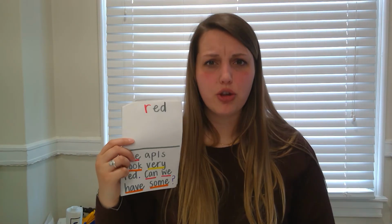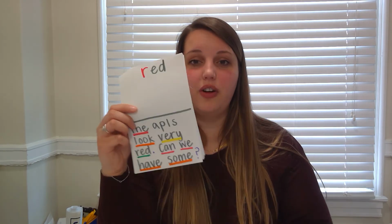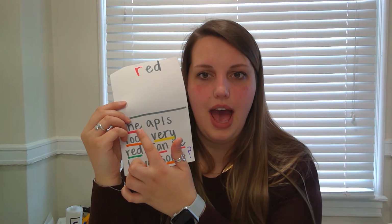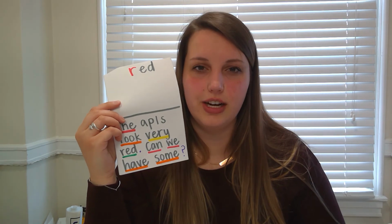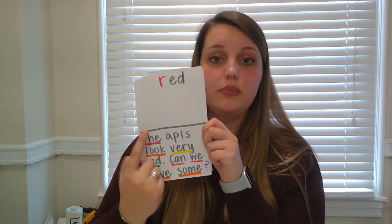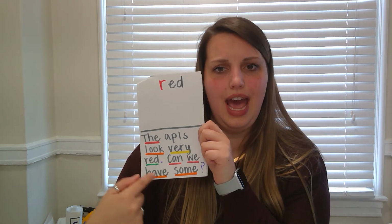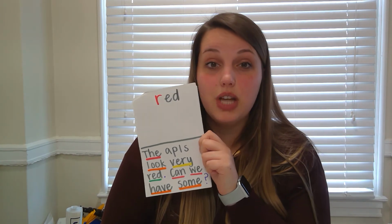Our ed family word is a third grade word. Can you believe it? Red. We can spell that. That's a third grade word. Red. 3 letters. Third grade word. Green. We got this. Almost every single one of our words was underlined, just not apples. Well, we sound spelled that. A-p-p-l-e-s. Very nicely done. Okay, let's read it one more time. The apples look very red. Can we have some?